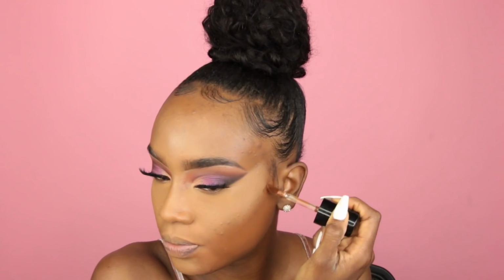You guys know I do not cream contour, but today, for the sake of the video, I'm gonna try the Cocoa Concealer by Too Faced. And I'm just gonna apply a little bit to contour with. And I really, really like this applicator because the tip is very pointy, and it makes it really easy to contour with.